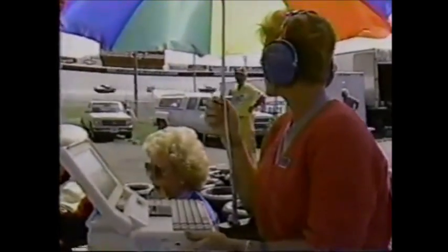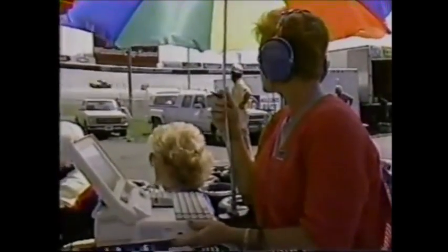She has a computer in front of her. She's pounding numbers in that computer, calculating tires. She's calculating fuel mileage. At the same time she's got a scanner in her headset, listening to what other drivers are saying to their crews as well as what her husband is saying to his crew. So she is a very, very busy lady here at the race.